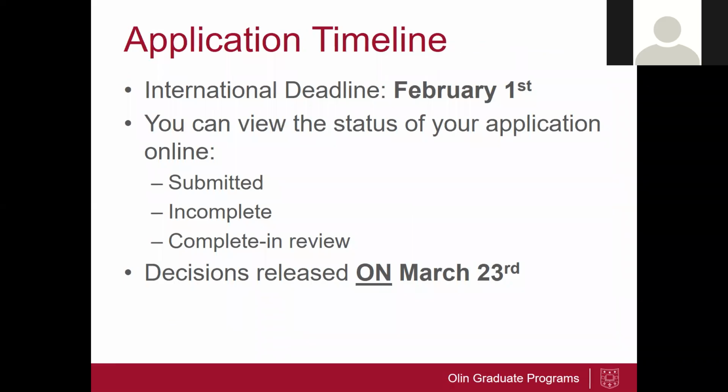Application timeline. So again, you submit your application by February 1st. You can view the status of your application online. Once you have submitted your application and it has been processed by our admissions team, it will show up as submitted. That will hold in submitted status until it is reviewed by the admissions team for completeness. If the application is complete and you listened to all of our instructions, then your application will move to complete and in review. That means it's being reviewed by the admissions team. If something is missing from your application and you did not listen to all the instructions, it will show up as incomplete. If your application status shows as incomplete, a recruiter will reach out to you and tell you what is missing from your application. So certainly you will be contacted once that application is moved to incomplete to let you know what is missing and what we need in order to render that final decision.